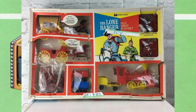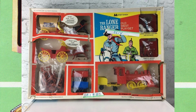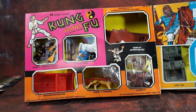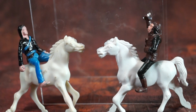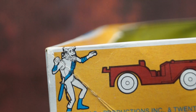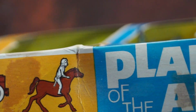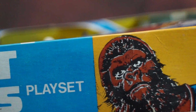So some of the more logical additions to Multiple's lineup in the 1970s were the Lone Ranger, MASH, and they even did a Kung Fu set, and they put Kwai Chang Caine on a horse, which he never did in the series, but I forgive it. I love it. And of course, Planet of the Apes has not only Jeeps, but apes on horseback, if you consider the Battle for the Planet of the Apes film. This made it an ideal subject for Multiple, and they released several different iterations of this set.